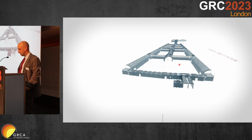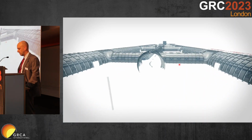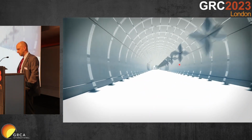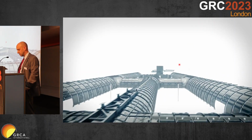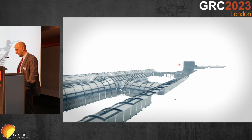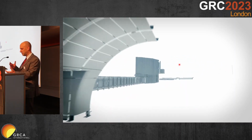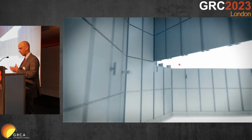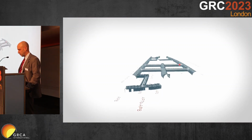And then moving on to Liverpool Street, it's the biggest GRC station. It's a huge volume again, with very difficult geometries everywhere. Also with these intersections of a few rectangular passages against circular, so you get geometries that you haven't even dreamed of before you get to this project.